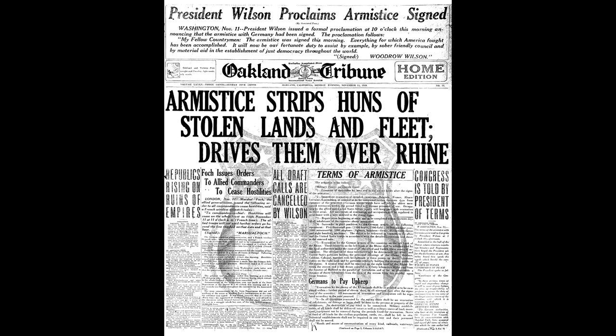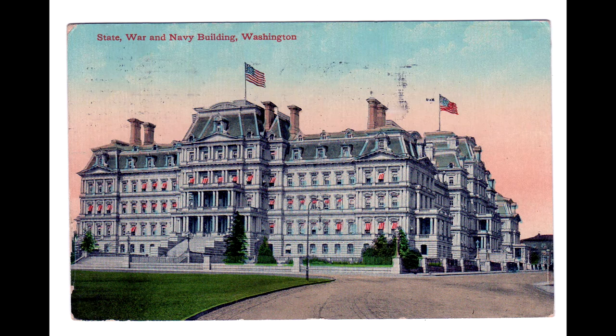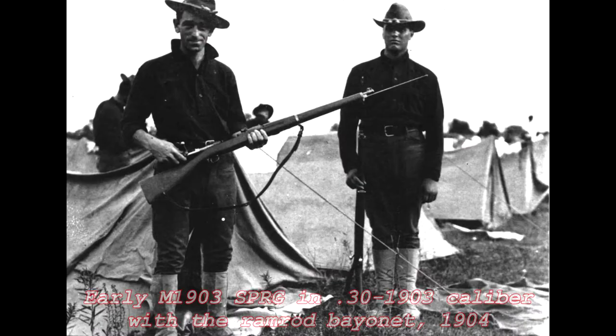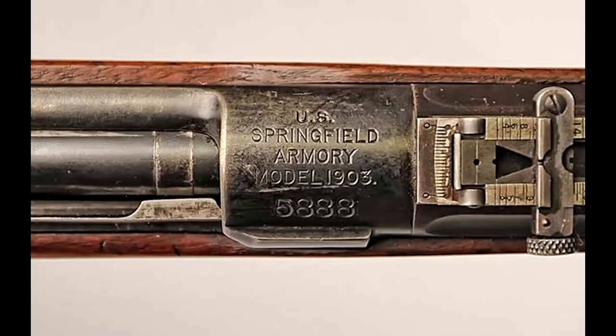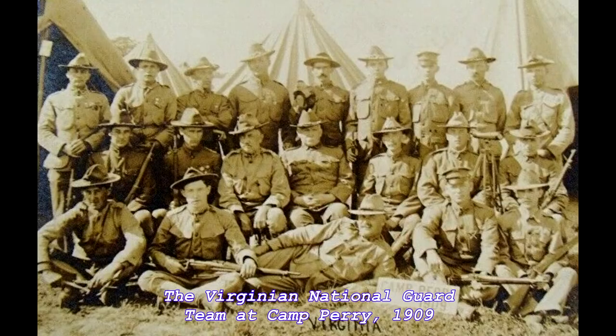Following the Great War, the United States War Department saw American servicemen spending more time at the target range than on the battlefield. Since the rifle's introduction into service in 1903, the weapon proved itself to be an accurate military bolt-action weapon, not only on the battlefield, but also at the target range.